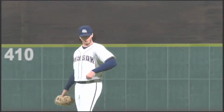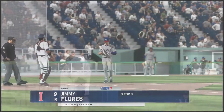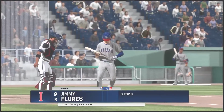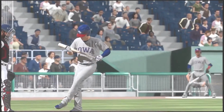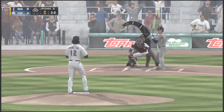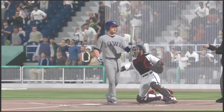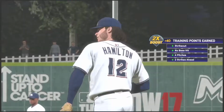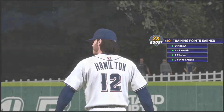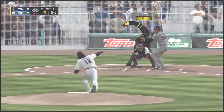He gets into his first game here. Of course, it's a closing situation where he has a save opportunity. Stepping into the plate is Jimmy Flores, who's 0 for 3, and we're going to see what Alex Hamilton can do with a 1-2 count. Nobody out. They got a 3-0 lead. Swung on and missed. High fastball. Can't catch up to it. Sit down, sir. You are out, and that's a strikeout there for Alexander Hamilton.